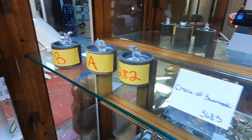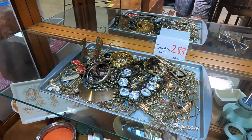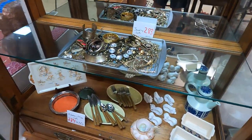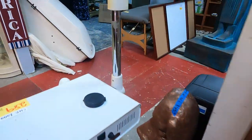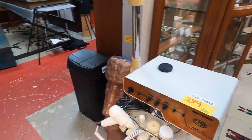Swarovski. But it's a mouthful. Fossil. A lot of jewelry. Major lots of jewelry this week, guys. Kitchen lot, miscellaneous stuff down there. I'm going to bring you on down. You're going to have to do some of your own research on this stuff.